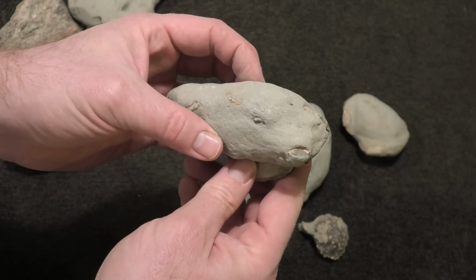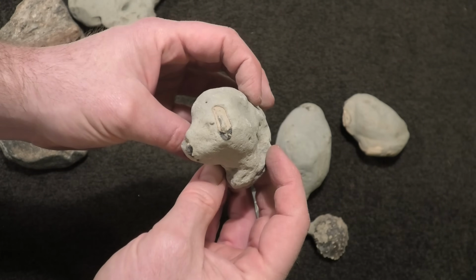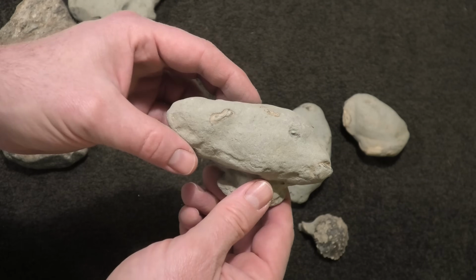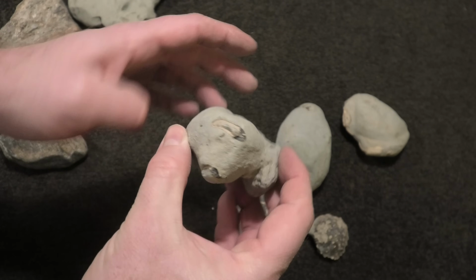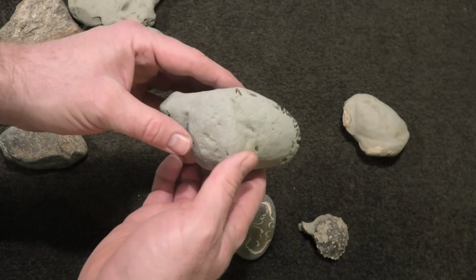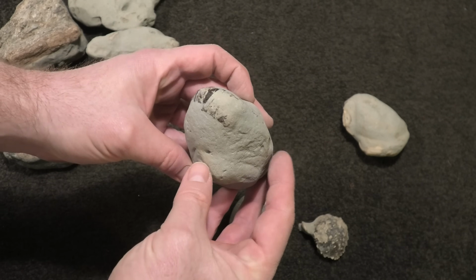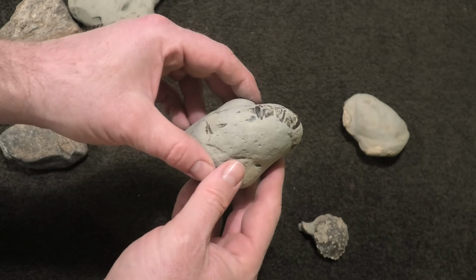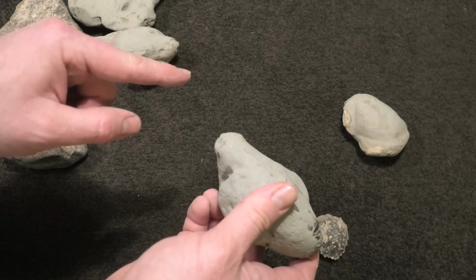This one's also a bit of a mystery crab. I can't really figure out what's going on here. It might actually be a crayfish, but it's definitely a crab or a crayfish. And speaking of crayfish, here's a beautiful one. See the tail just folding around there. The claws would have extended quite far out, maybe up to there.